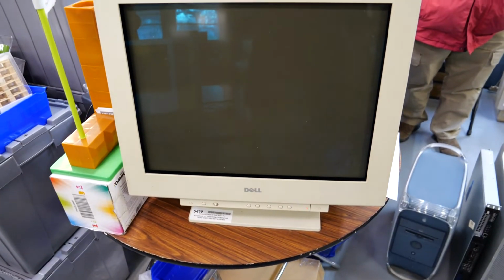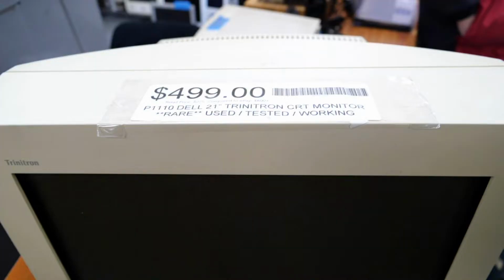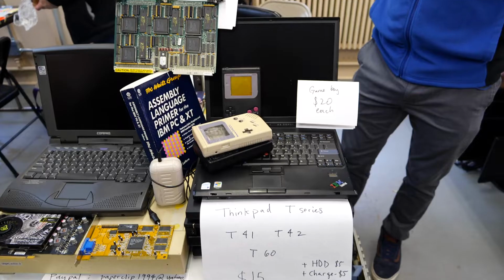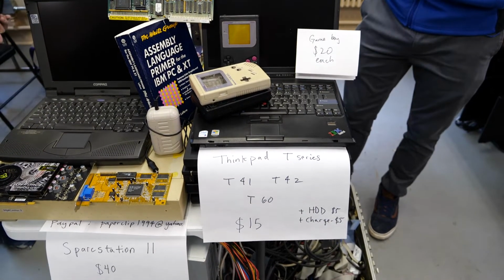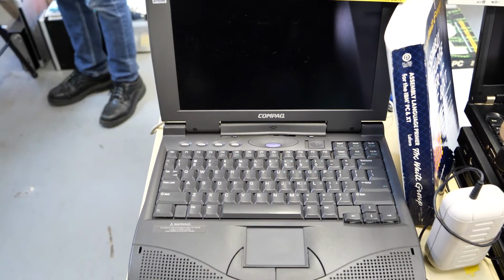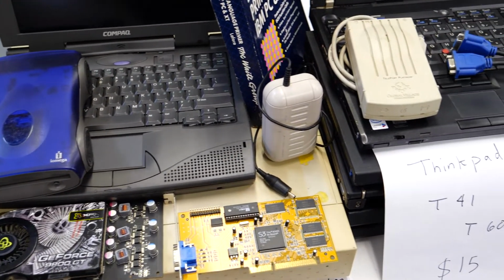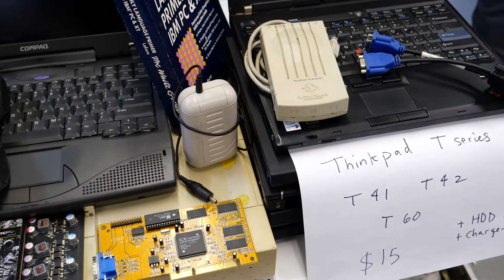Here we see a nice Dell Trinitron monitor, 21-inch I believe. And it was priced at $499, and the price did drop throughout the day, but it didn't sell. Here we can see a nice ThinkPad, and this quickly caught my eye as I see an Armada here. It wasn't in the greatest of shape, so I went ahead and passed on it, but I won't lie, I almost bought it.